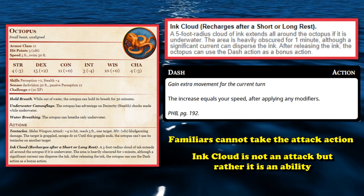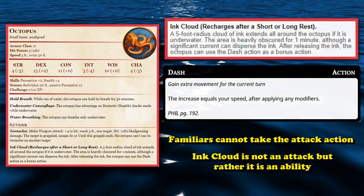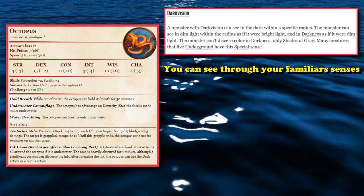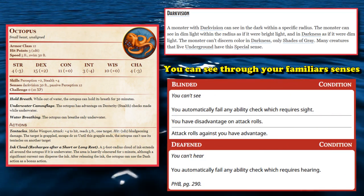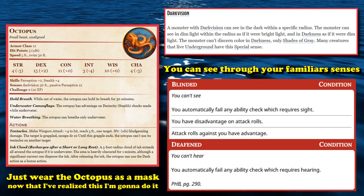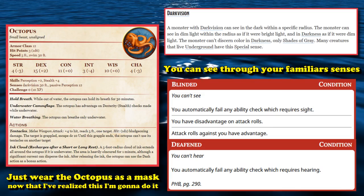Now, another benefit of the Octopus, in case you don't want to use it underwater, is that the Octopus has 30 feet of dark vision, and one of the traits of the Find Familiar spell allows you to see through your familiar's senses, at the cost of making you blind and deaf. Although those are the only detriments to yourself, which means you can just wear the Octopus on your head and give yourself night vision goggles in case you don't have dark vision.